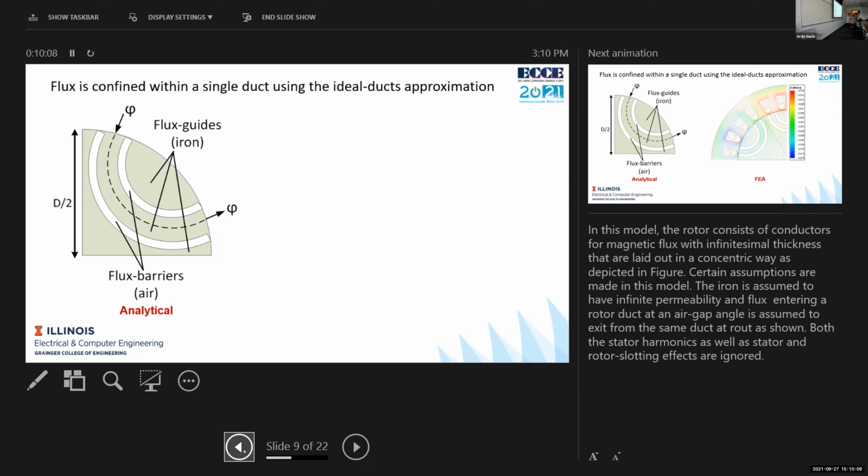This figure actually shows you how bad the ideal duct approximation can be. On the left side, we are providing some excitation to both the windings. We are looking at the air gap flux density along the air gap, and if you compare the analytical model with the FEA, both the air gap flux density as well as the torque, you can see there is a significant difference between the ideal duct approximation and what we get.